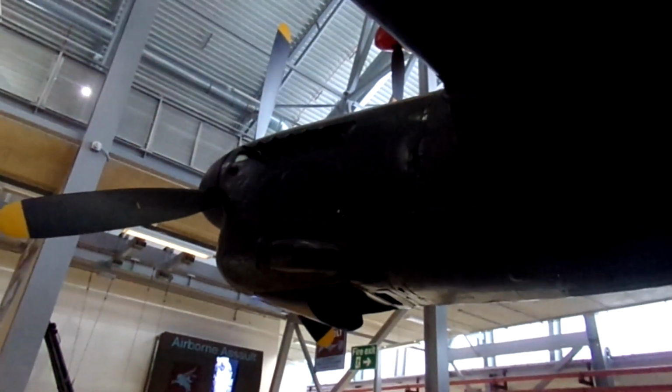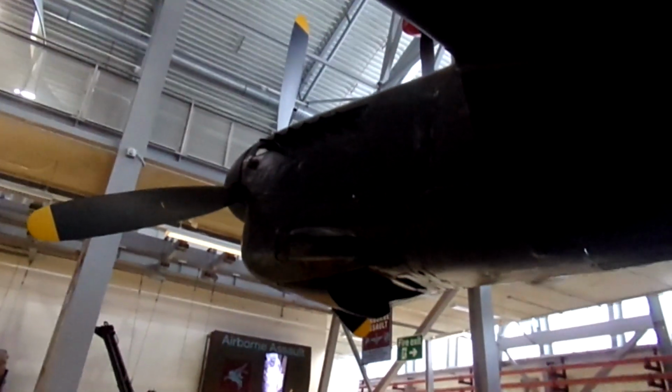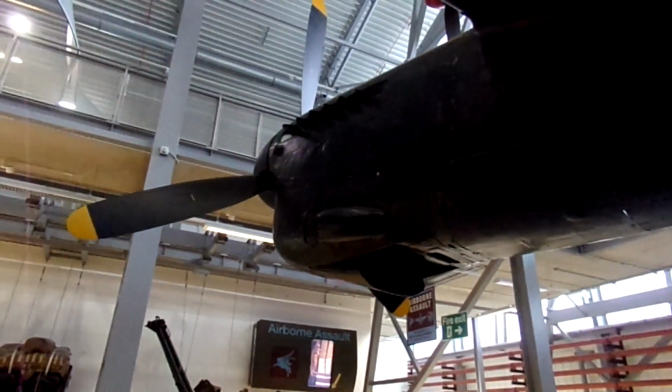Obviously up there, the beautiful Rolls-Royce Merlin engine. These are Packard-built engines, which are built under licence by Rolls-Royce but built in Canada. But they are fantastic engines on such a fantastic aircraft.